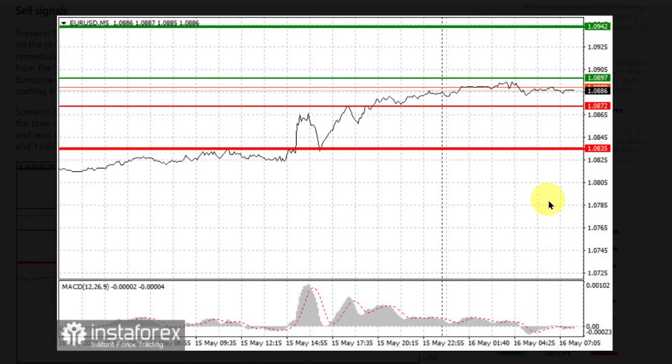You could also sell the euro after the instrument reached the level of 1.0872, plotted by the red line on the chart. The target will be the level of 1.0835, where I'm going to exit the market and buy immediately in the opposite direction, expecting a movement of 20-25 pips in the upward direction.